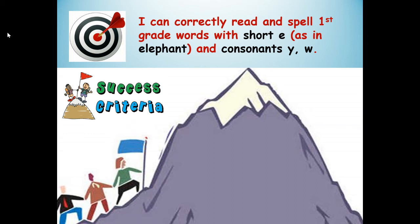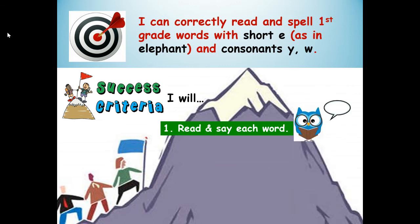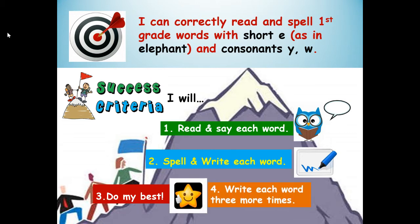Success criteria. That means, how will you know you're successful at reaching the learning target? How will you know you're successful at correctly reading and spelling first grade words with short E, as in elephant, and consonants Y and W? Well, here are our steps for success. I will, number 1, read and say each word. 2, spell and write each word. That's when you write them on your paper or on your worksheet. And do my best. And then at the end of the lesson, I challenge you to write each word 3 more times.